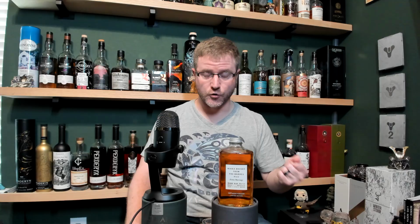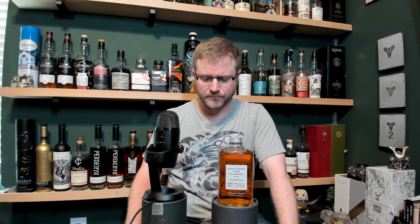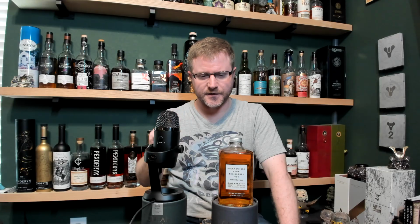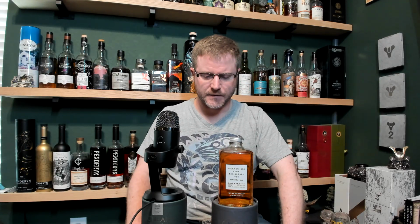It's got a lot of rich fruit, some vanilla, a little bit of oak spice in there. It reminds me of Yoichi, if you've ever had that from Nikka. And that could be part of the blend on this one. Yep, still has just subtle earthiness in the finish. The finish is actually kind of light. I would have thought the finish would have been a little bit more based on the ABV on this one.